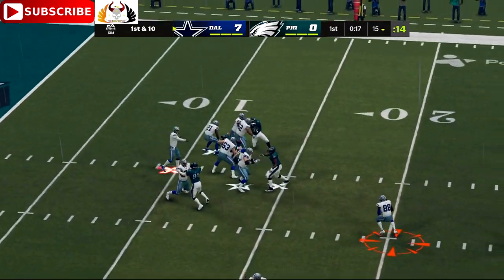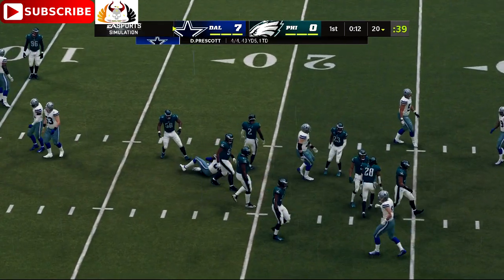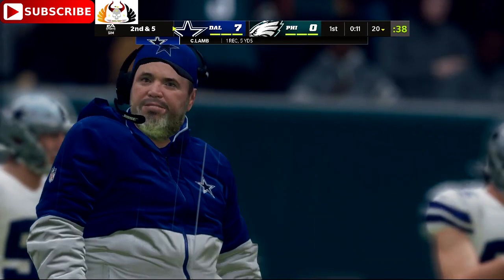They'll try and start this drive in the air. He'll find Lamb. That's complete. They get him to the ground right on the cusp of the red zone after a pickup of 5 or 6.